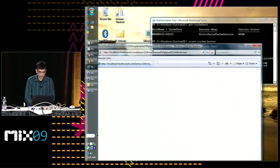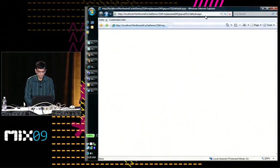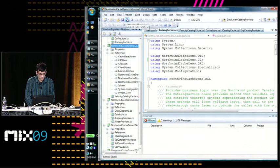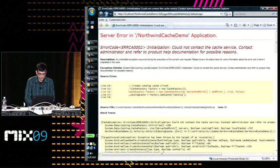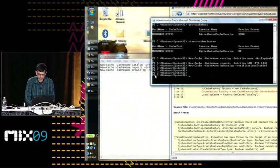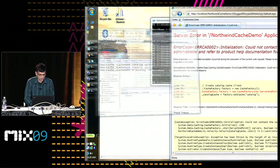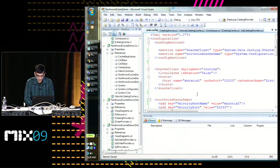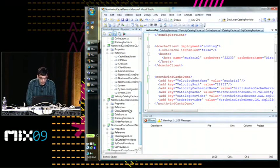And let's go see if it works. I believe. This is what happens in a demo. So my service is up. And make sure I have my web.config right. No, this is still an old build. I mean, the data cache is changing today, so I don't have the latest build.